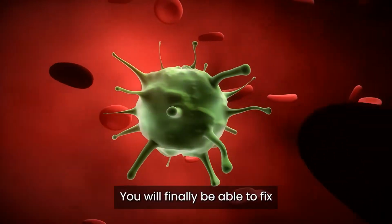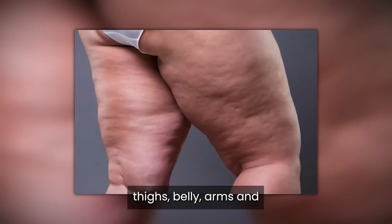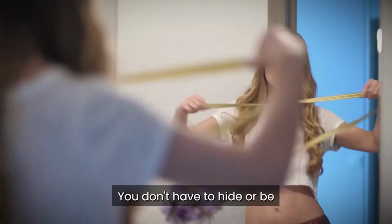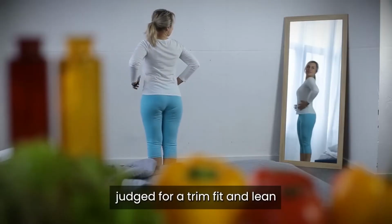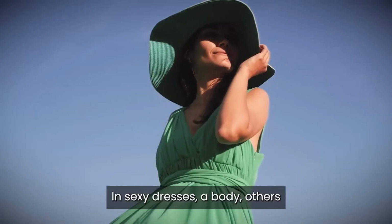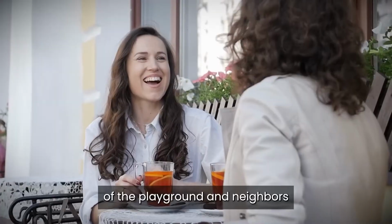You will finally be able to fix the root cause of weight gain, completely wiping out years of fat accumulation from your thighs, belly, arms, and back, giving you the body you deserve. A body you don't have to hide or be judged for. A trim, fit, and lean body to show off at the beach, in sexy dresses, a body others will be envious of. The kind of body that makes your colleagues, moms at the playground, and neighbors ask you what your secret is.